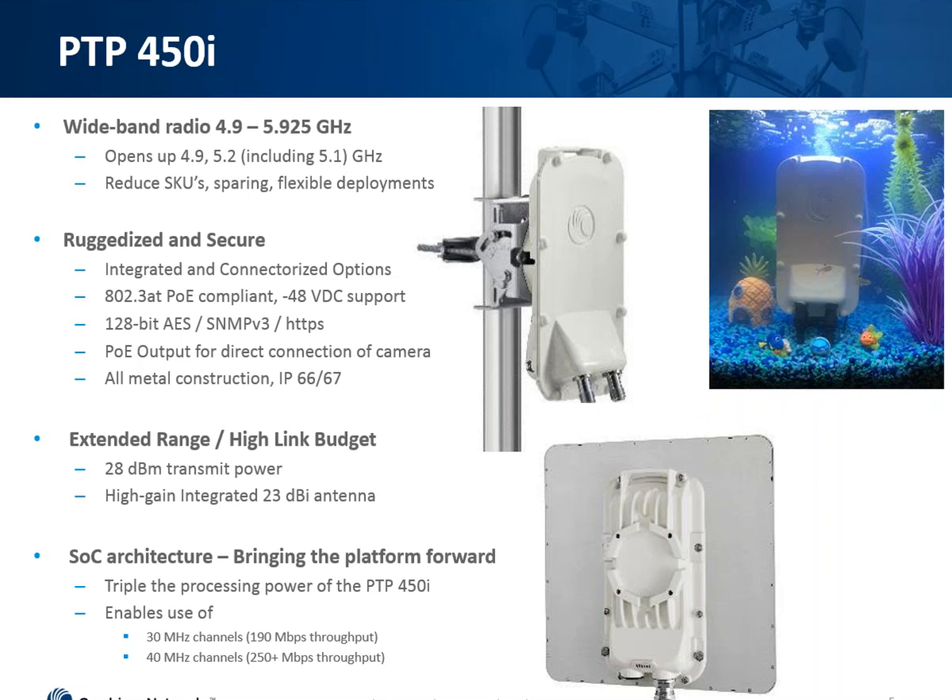So you'll start to see enhancements coming with this radio, and we have headroom for future enhancements as well. This is really where we're going with the entry tier product. And you'll see with the ruggedization, the additional processing power, and the significantly enhanced radio, this is definitely one to take a look at. If you've in the past been looking at a 450, you'll see a big jump in performance when you go to the 450i.